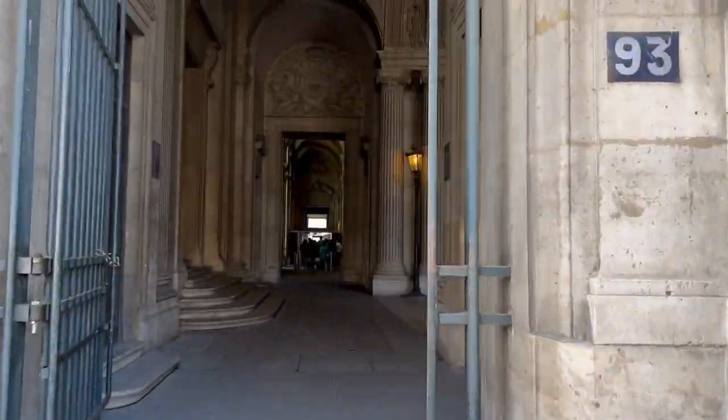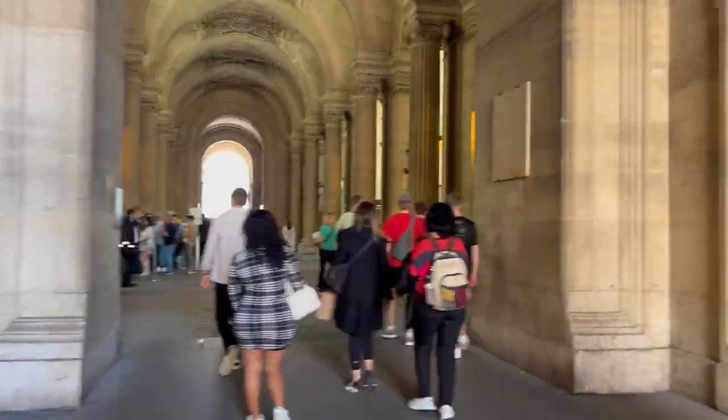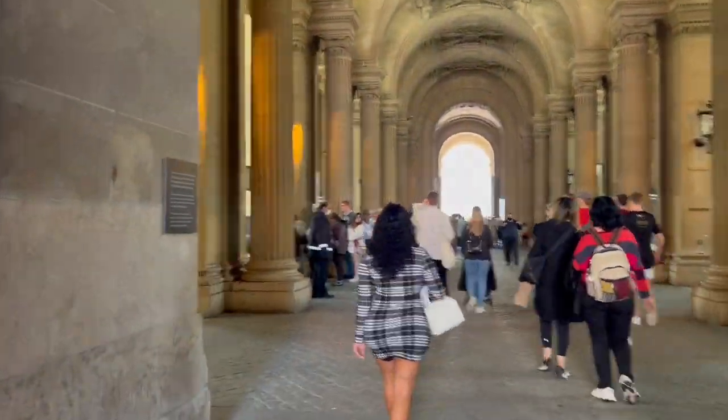So we took the train to the Louvre station. We were going to go see the Mona Lisa, but unfortunately you have to buy tickets days in advance. So if you want to go see the Mona Lisa, I advise you to buy tickets ahead of time.